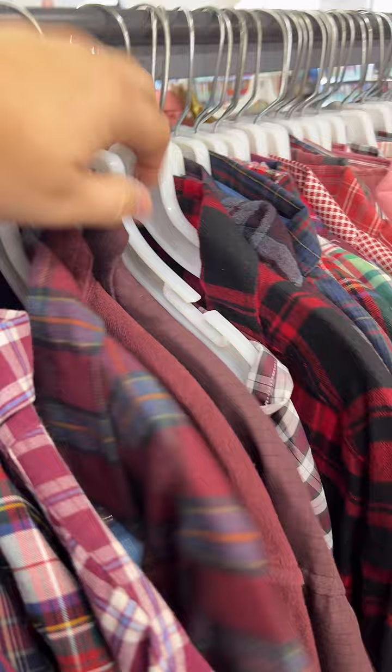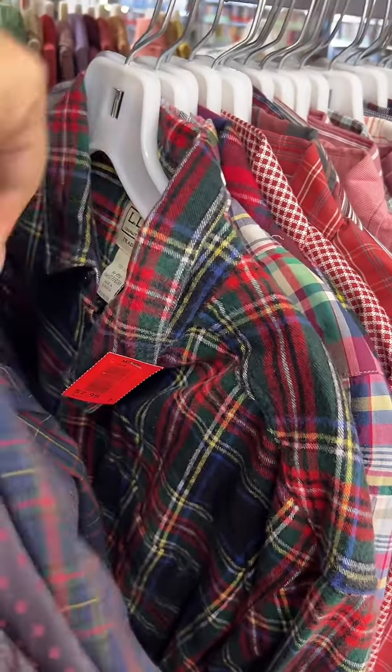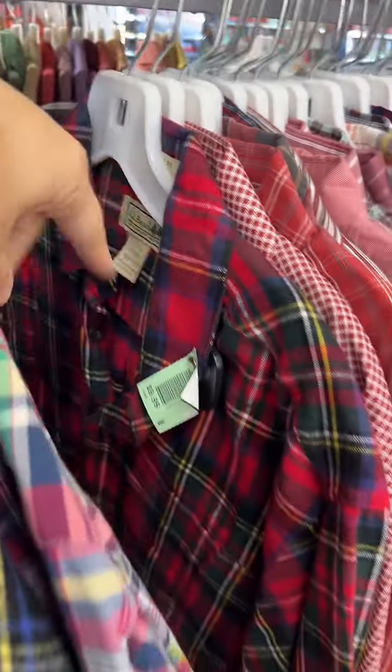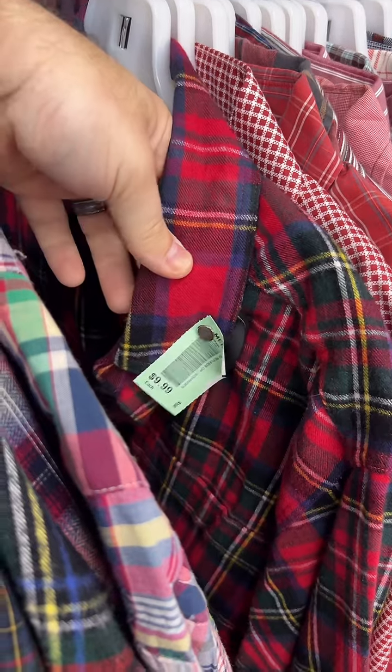There's lots of shirts in here stuck that I can't see. LL Bean, I used to pick these up. This is the end of the season, so I'm definitely not picking up LL Bean right now. I'll pick these up come like next summer. These will be price dropped to like $5 and they'll go half off, and that's when I'll scoop them up.